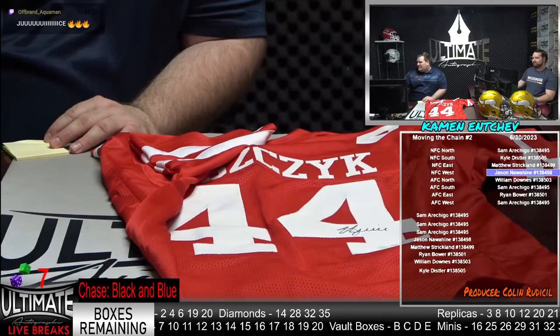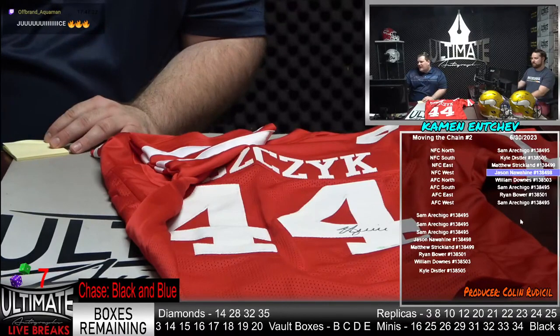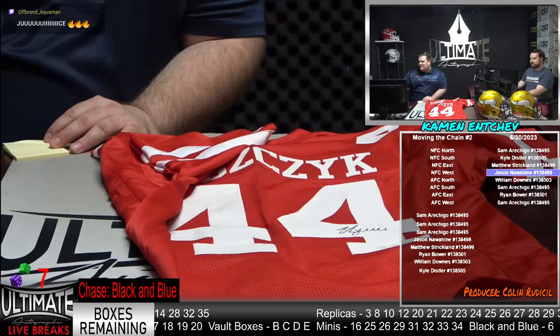Helmet break and slab break. We'll do them tonight for sure. We have 5 to go in the slabs, 4 to go in the helmets. That is likely going to happen tonight.